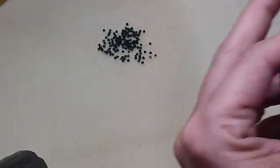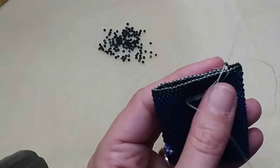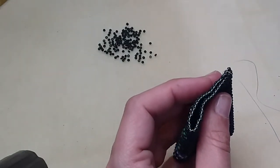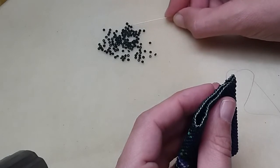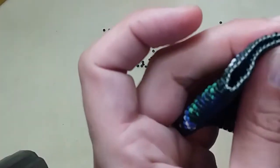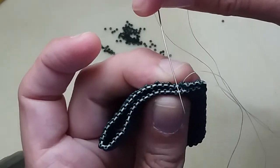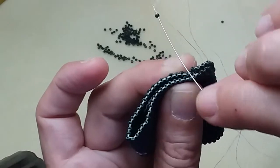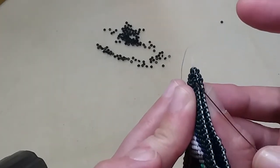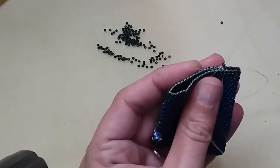And then we'll bring our needle back up through that bead, and pull through, like so. And we'll just keep on going with this here. Pick up a bead, stick it through those two bridges, and up through.